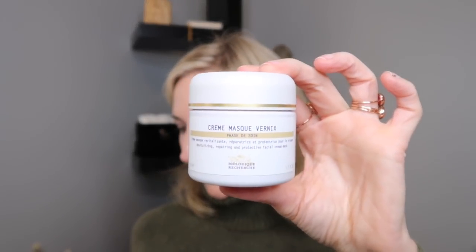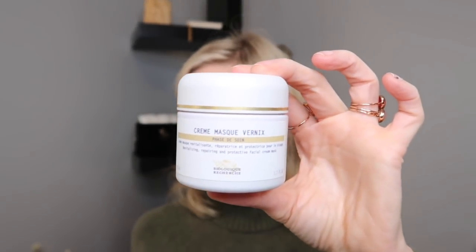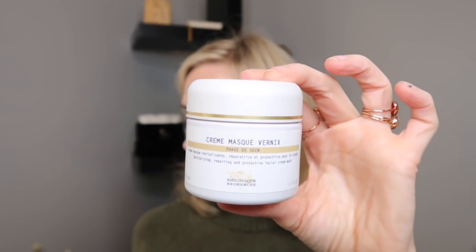And it really kind of gives your skin, if you want to glow, then this is going to be your product. So I sleep on this as my night cream. This is what was recommended to me, was to use the Creme Mask VERNIX. This again is going to help restore your skin barrier. And this one says, you know when your skin was really amazing? The day you were born.